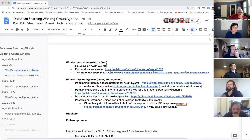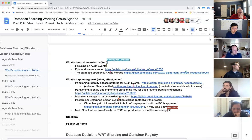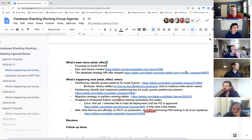And then the other items related to the implementation for audit events are listed below. So partitioning key, migration strategy. And then something we're looking into: we were targeting this week for a kickoff for Postgres AI Enterprise Edition. There are still some licensing issues that we need to figure out that will impact timing. But Postgres AI Enterprise Edition comes with the ability to quickly clone databases. It's called thin cloning, I believe is the correct terminology. That would give us the ability to test with production-like data, lots of data. So we're going to look into whether we can or should use that and test it. Again, we need to figure out licensing issues and provisioning a server where we can actually implement these thin clones. So more to come there.